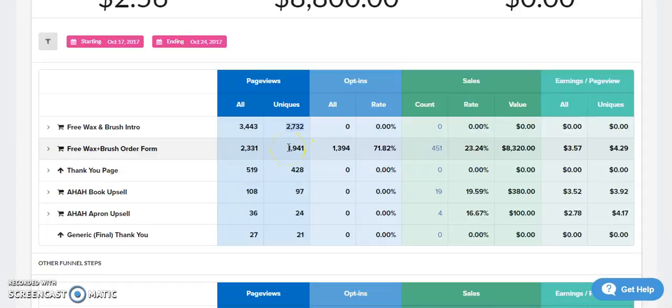1,941 people went to the next page. Whatever the case may be, maybe their internet crashed, maybe they had to go pick up their kid, I don't know. I'm just going to say that they didn't want to view it. So 1,941 people went to the next page, went to the order page, out of the 2,732 people. Now that represents 71% of those people went to the next page, and that's about a 29% drop-off rate.